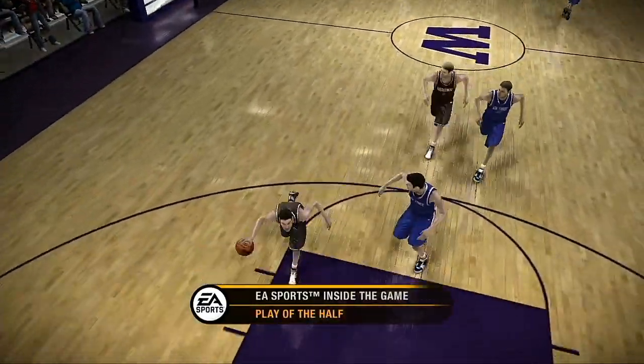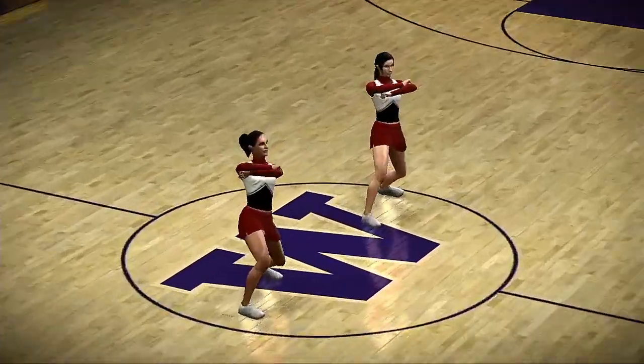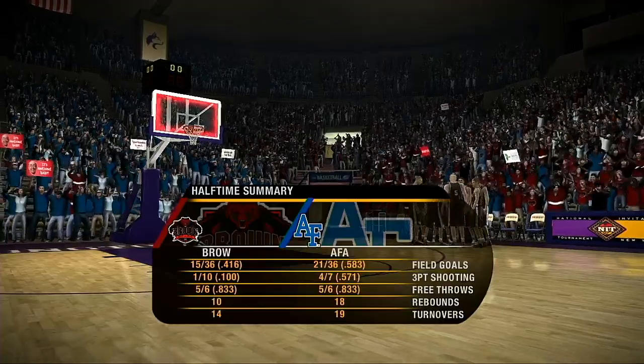It's been an entertaining one so far, Dick. We can say that. What's your play of the half? My ally, Brad, has to be the great work in the paint so far. It'll be interesting to see who keeps it up in the next half. Well, it looks like the teams are just about set for the second half. Let's get back to the action.